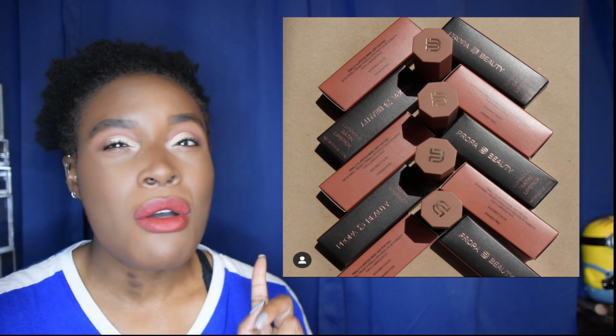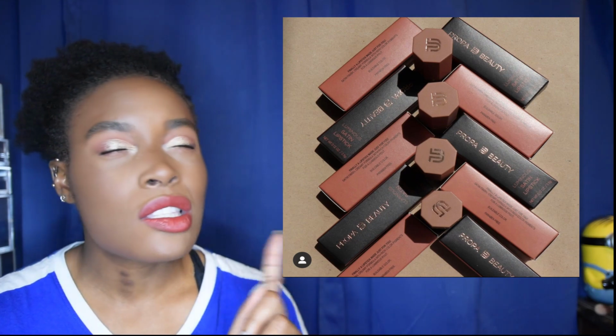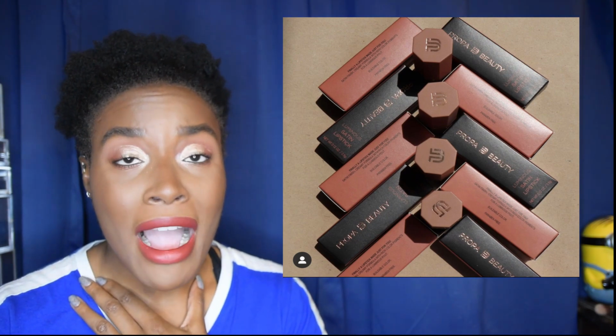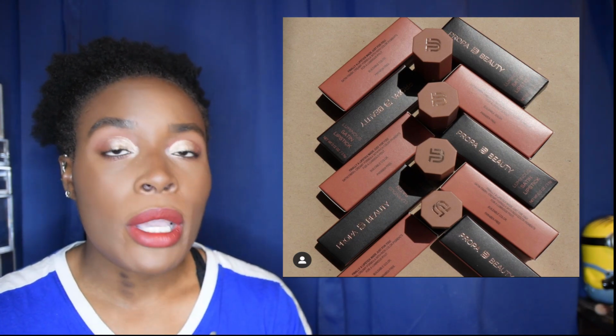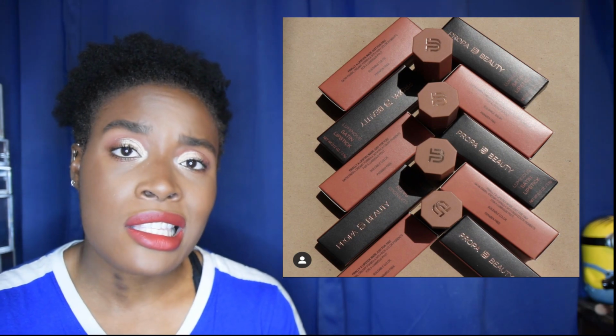I do have a video that's already edited and everything. I just haven't figured out when I'm going to publish it. I think it's going to come up sometime this week. And I'm going to show all of my brown lip products, showing basically that I don't need them. But these are some really nice looking lipsticks. Angelica Nyquist has talked about them, and she's done a video, so I will have that video linked down below if you guys are interested.